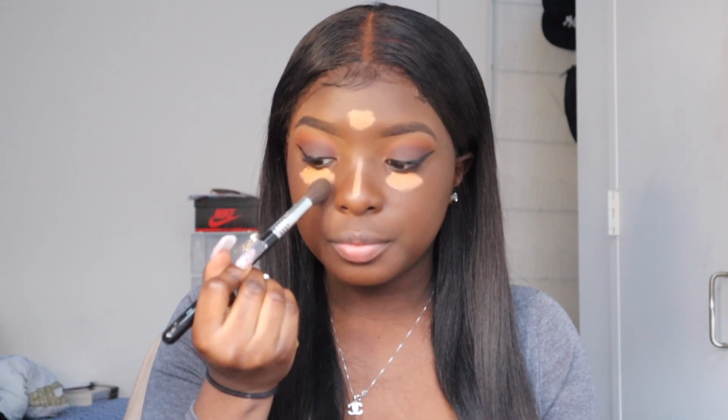I'm going to use my Sigma F64 brush. This is a concealer brush, and I'm just gonna go ahead and pack it on gently and slowly and just blend it all in. So as you guys can see, the blend is super beautiful. This concealer is definitely a mattifying concealer, and I feel like the oiliness or the formula within this foundation is definitely allowing the concealer to drift and move beautifully over my skin, and I'm literally falling in love.